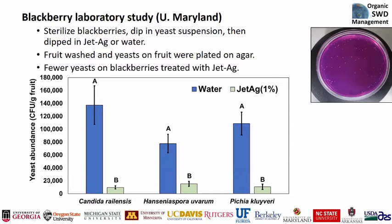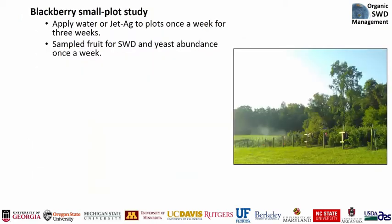So here on the y-axis, this is the yeast abundance, the colony forming units per gram of fruit. These blue bars are those water-treated berries, and the green bars are the JetAg-treated berries. These are three different yeast species, and for all three of them, the JetAg wipes out quite a few of them. So in the laboratory, the JetAg was able to kill these yeast species quite well.